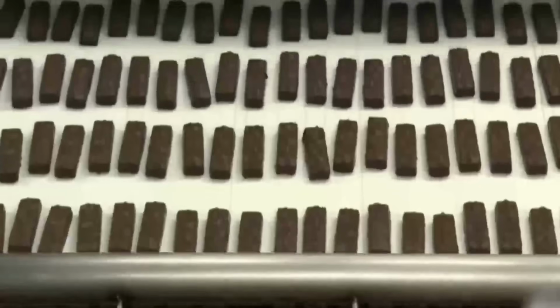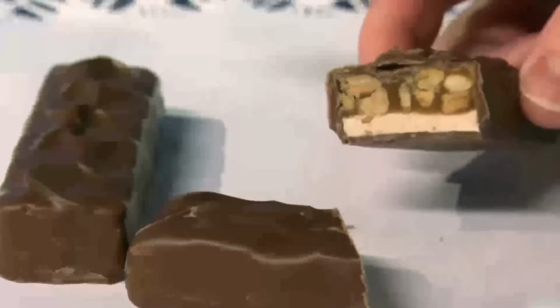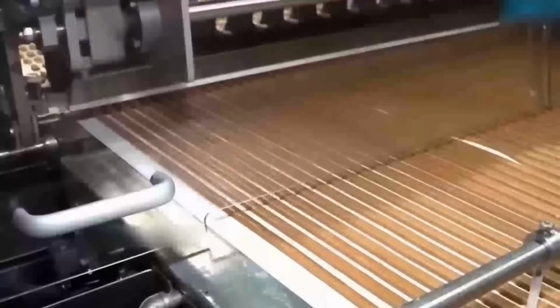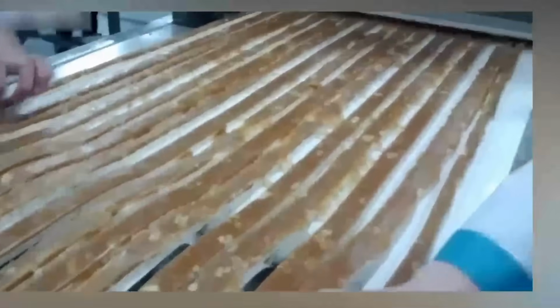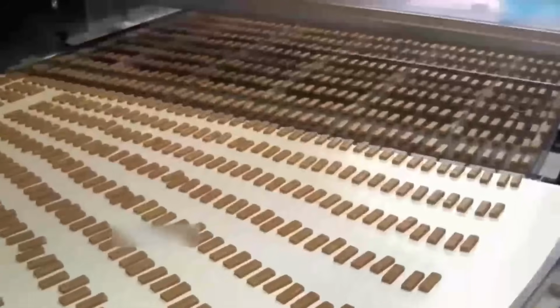Once the caramel is applied, the combined nougat and caramel layers proceed through a controlled cooling tunnel, where the temperature is gradually reduced to allow the caramel to set without becoming too hard or sticky. This ensures that the layers remain cohesive and easy to cut in the next stage of production. After cooling, the layered nougat and caramel sheets are fed into an automated cutting system, which uses precision blades to slice them into individual bar-sized portions.